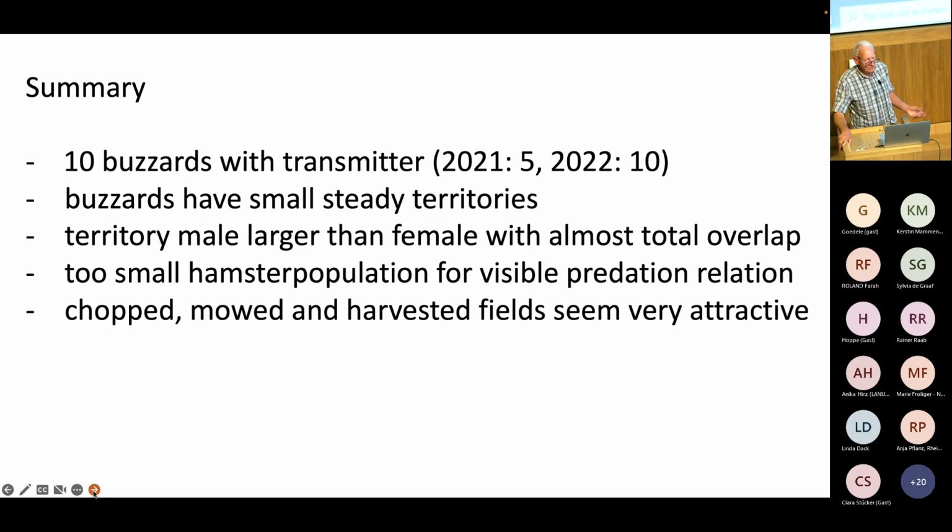Also, the other buzzards, the 5 we had last year, had very steady territories. Of the 5 from this year, at least 4 also have steady territories, but a bit less steady. Sometimes they go a bit further. The territories of the males are still larger than those of the females, but not very much larger.